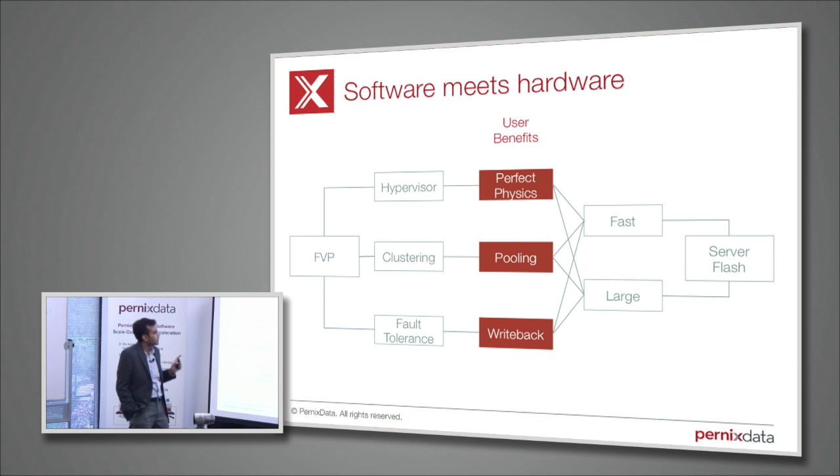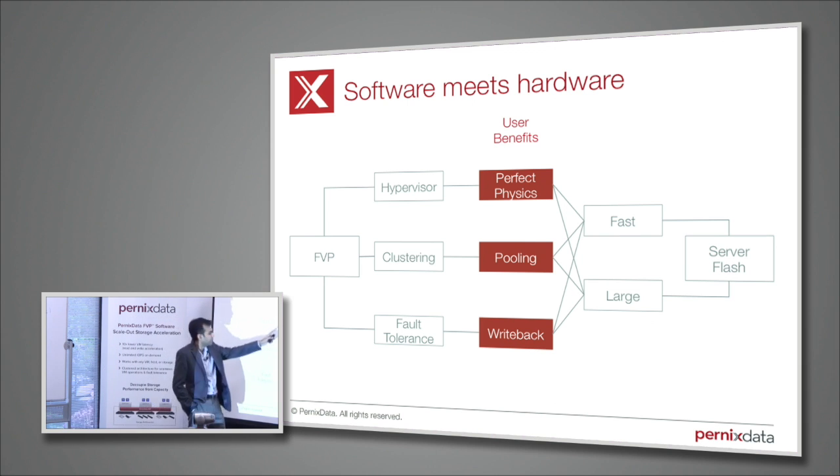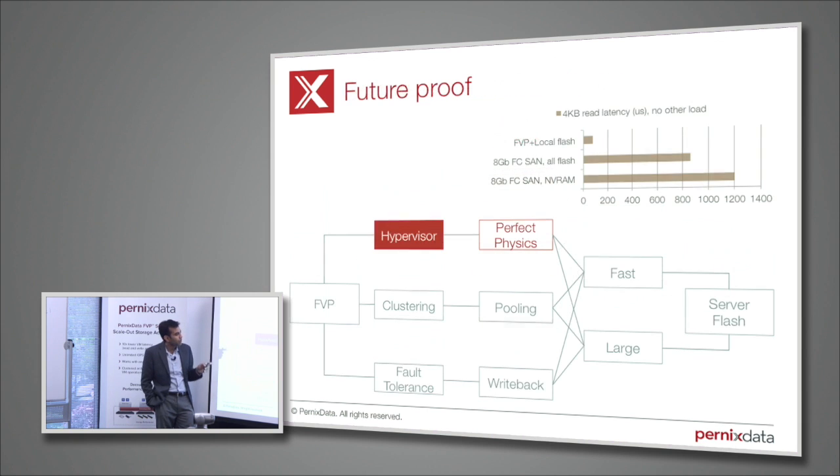So let's just talk about 2 boxes, that box and that box. Now clustering, I hope you get, is we basically broke down cross-server boundaries. We made a local resource into a shared resource, and that's the end of that. But these 2 things are very peculiar to PernixData. And so let's talk about perfect physics.